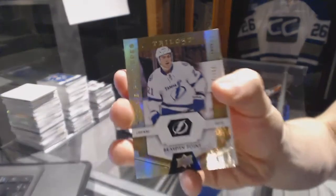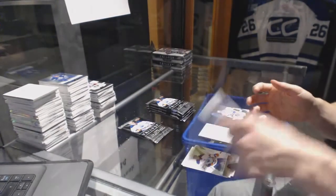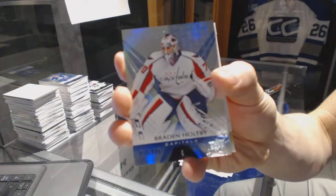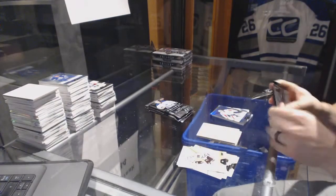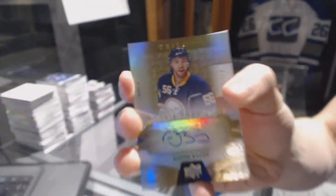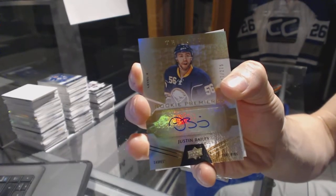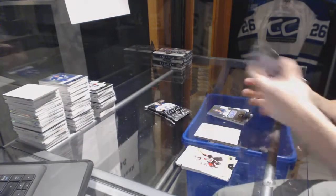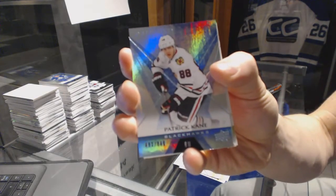Rookie number to 999 for the Tampa Bay Lightning, Brayden Point. Rainbow Blue number to 849 for the Washington Capitals, Braden Holtby. Level 2 rookie autograph number to 275 for the Buffalo Sabres, Justin Bailey. Rainbow Blue number to 849 for the Hawks, Patrick Kane.